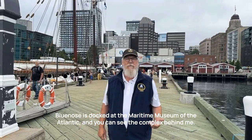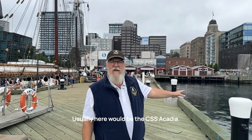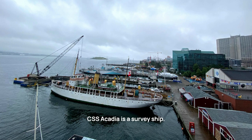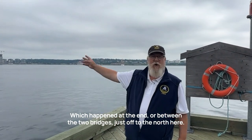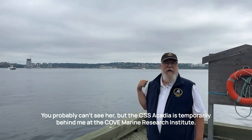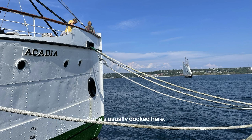Bluenose is docked at the Maritime Museum of the Atlantic, and you can see the complex behind me. Usually here would be the CSS Acadia. CSS Acadia is a survey ship that surveyed most of the eastern coast of Canada, and it's the last surviving ship of the Halifax explosion, which happened between the two bridges just off to the north here. I probably can't see her, but the CSS Acadia is temporarily behind me at the Cove Marine Research Institute. She's usually docked here.